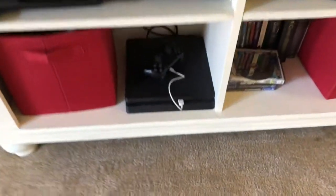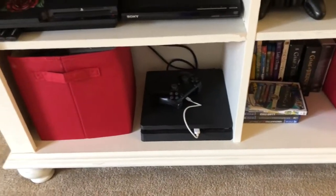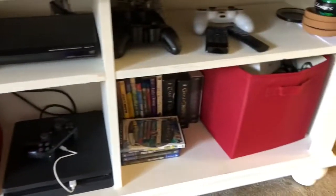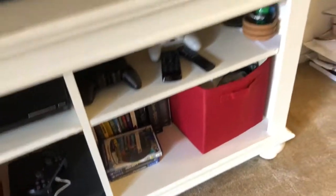Then we have our TV, and as you guys can see, I'm wearing my PJs because I'm not really going anywhere today. Well, I'm about to leave, so I'm about to get ready after this, but yeah. So then here's our TV, and then of course I had to bring my PS4, y'all, my game console, and she has a PS3, and then we have games and movies.